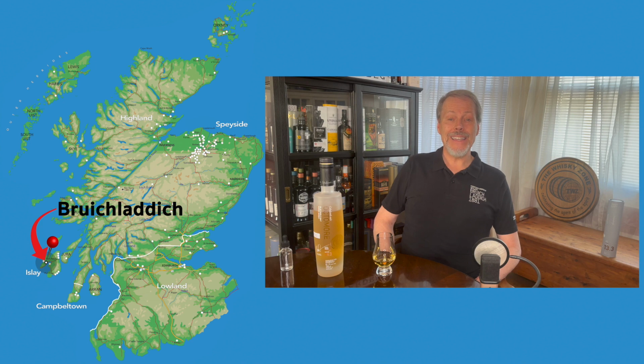And today, we're headed out to the far edge of the peat bog to discover what it means to be a super heavily peated Scotch whiskey. It's the Octomore 13.3 from the Bruichladdich distillery, located by the banks of Loch Indaal in the village of Bruichladdich on the southwestern side of the Isle of Islay.